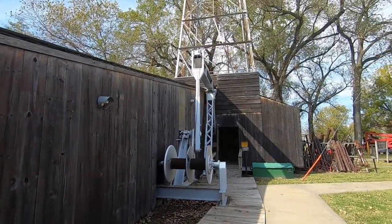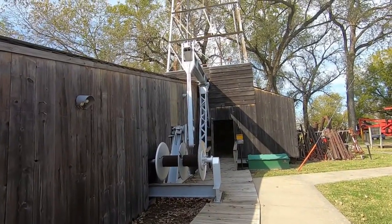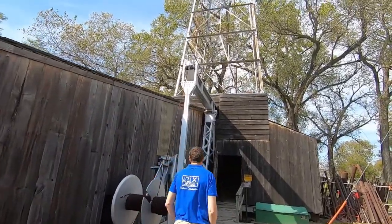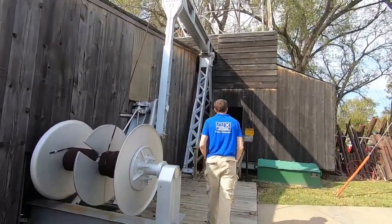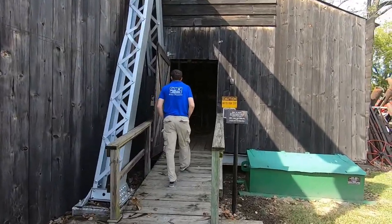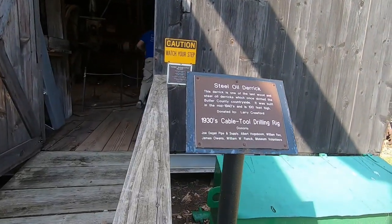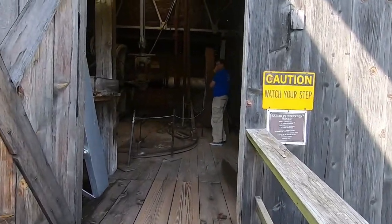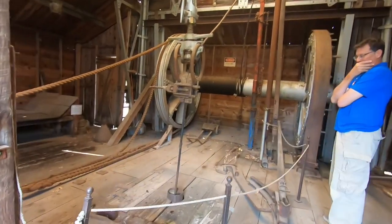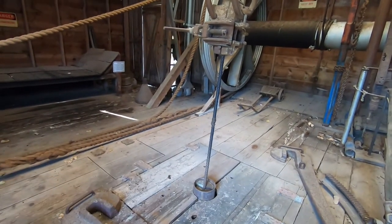This is the older version, which goes like this, and it has a cable, and it drops the pipe down, bangs it way down through the ground to find the oil. Derrick. 1930s cable tool drilling rig. Oh wow. So that's the one. One of the bits is at the end of that cable, and they bang it down through there.